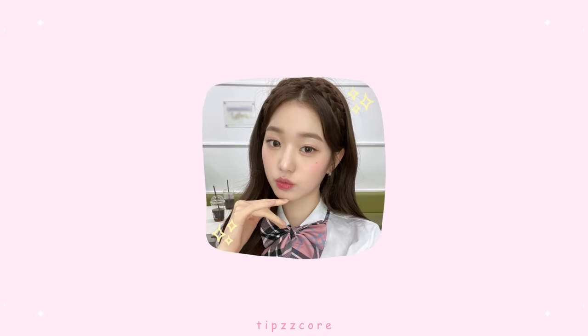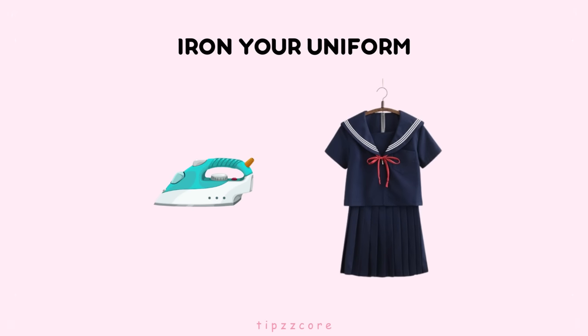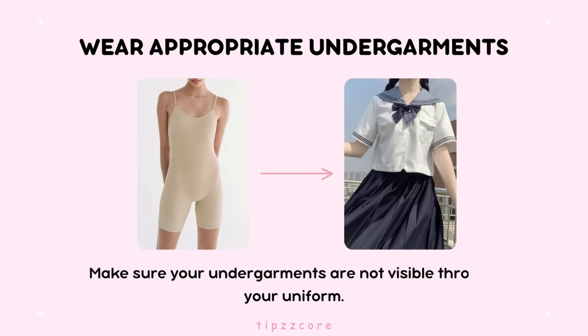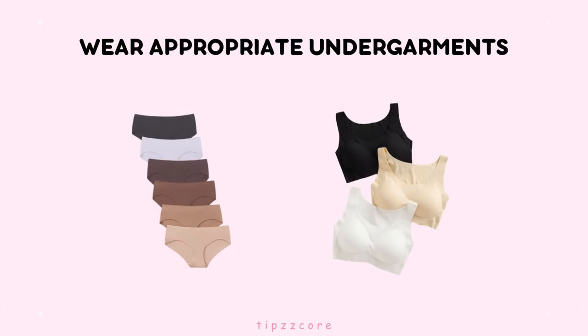Here are some tips to help you look your best in a school uniform. Iron your uniform. Ironing your school uniform is an essential step to ensure that it looks neat and presentable. Wear appropriate undergarments. Make sure your undergarments are not visible through your uniform. Choose neutral colors that won't show through the fabric.